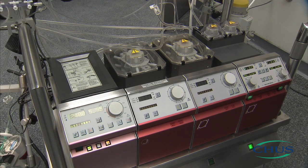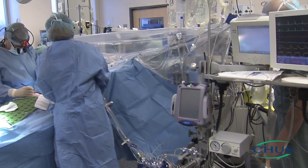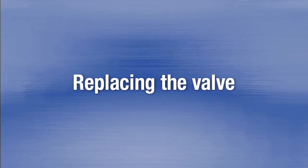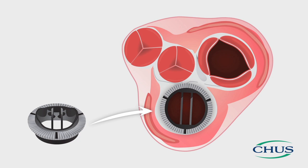Temporarily stopping the heart, cardiopulmonary bypass. Your heart will be temporarily stopped and connected to a heart-lung machine. This device consists of a pump that does the work of your heart and lungs. Repairing the valve. Once the surgeon has access to your heart, they will repair the defective valve. Replacing the valve. The surgeon will remove the affected valve, replacing it with a new valve, a biological or mechanical.